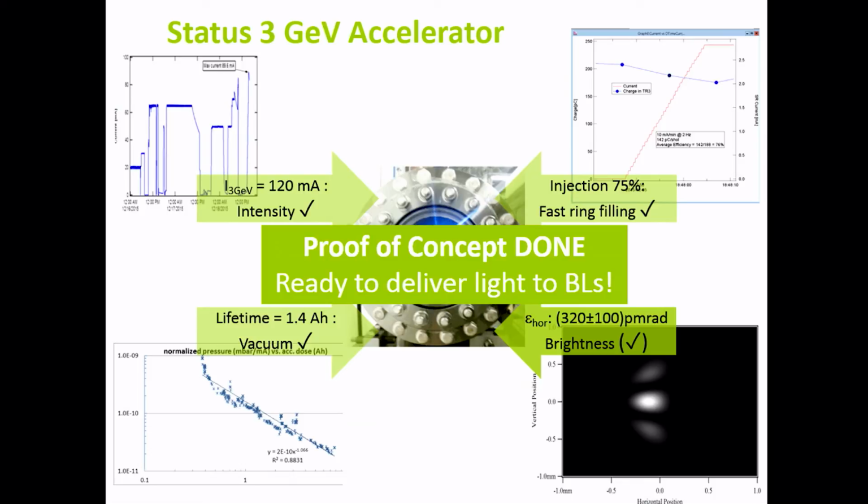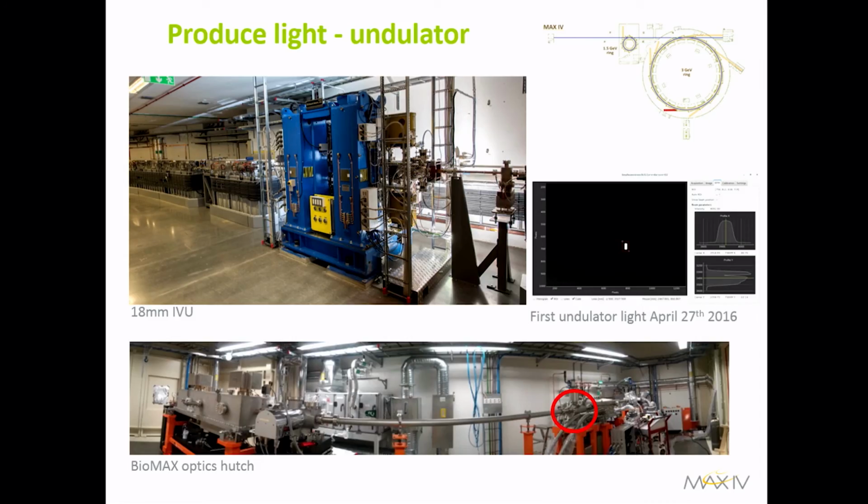All these numbers that have been shown so far were only calculated numbers, but now we have actually validated most of them. For the hard X-ray, accelerated to 3 GeV, we have all the measurements that show that we will live up to spec once we are up and running at full speed, which is very comforting. People sleep a lot better.